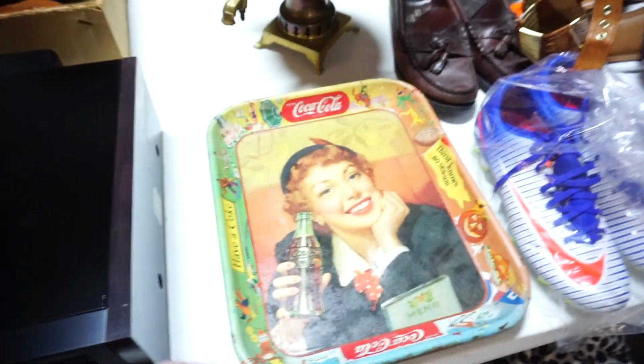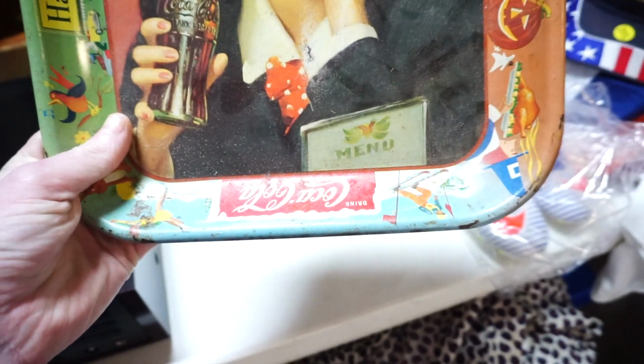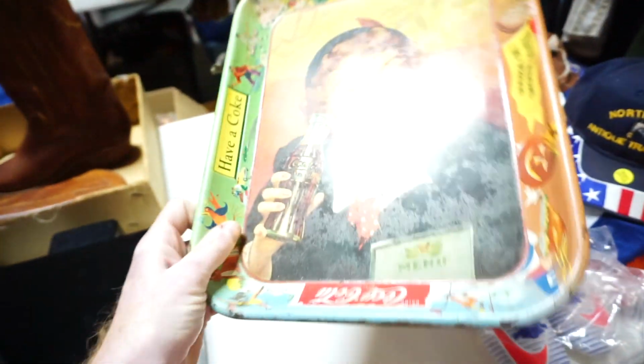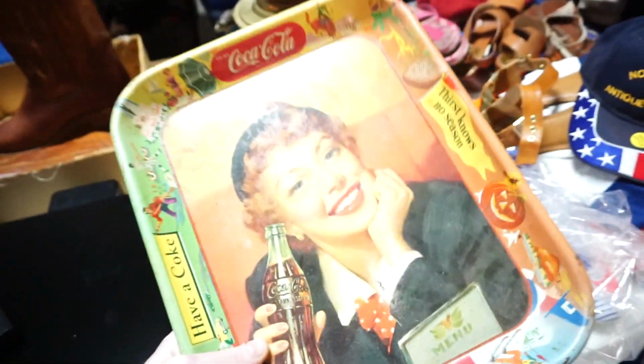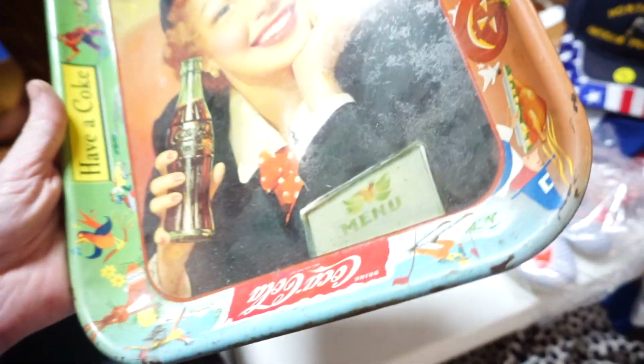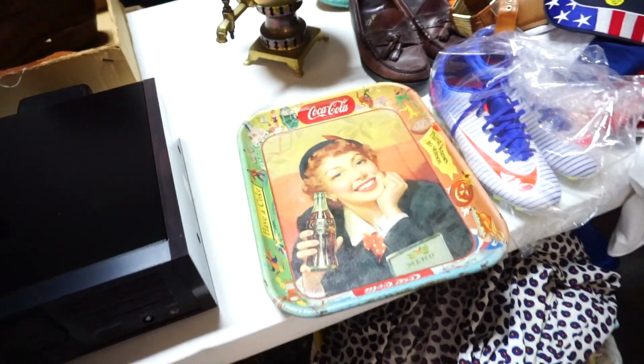Purchased this Coke tray. Nothing real special, but it's in pretty good condition. It does have a little bit of wear on the bottom, but it's definitely heavy. It's got some weight on it. And overall, really good graphics. But anyways, I paid $1 for it. Pretty cool. Coke stuff always sells for me.